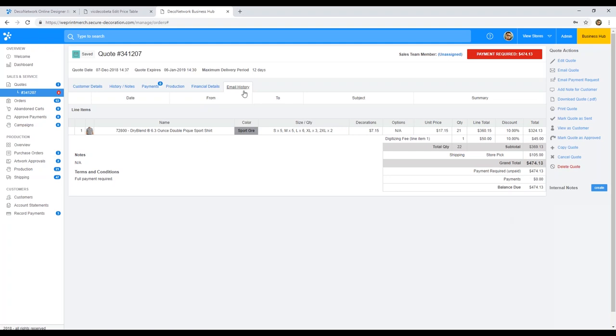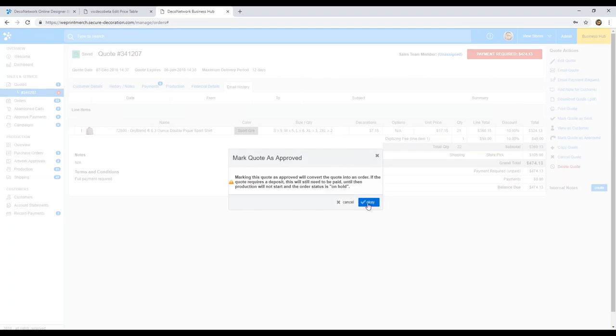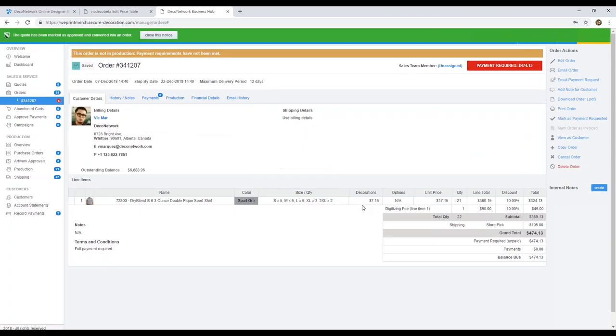That's right. And that's the email history tab you just mentioned. Of course, we don't have any interactions happening yet, but they'll be listed right here. All right, so we're going to hit mark quote as approved. We're going to hit OK on this. So the system will then move your quote from the quote section over into the order section. The difference is that with this order, the quote has been approved by the client.